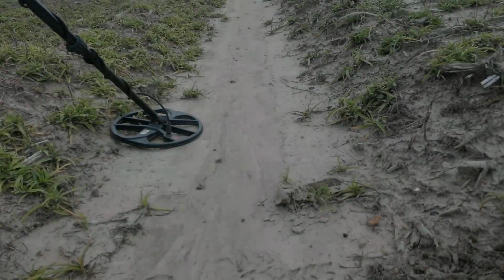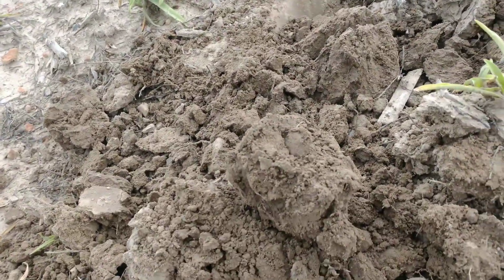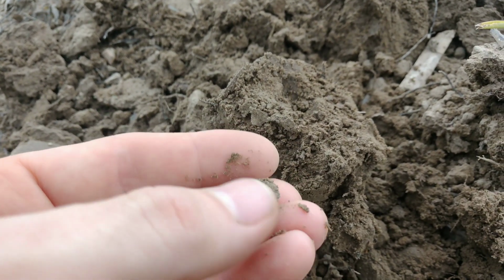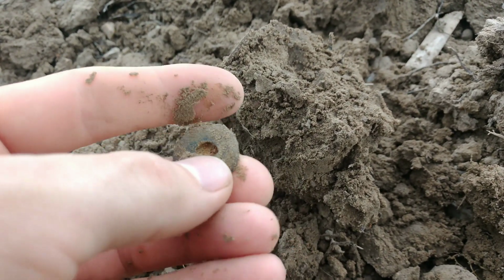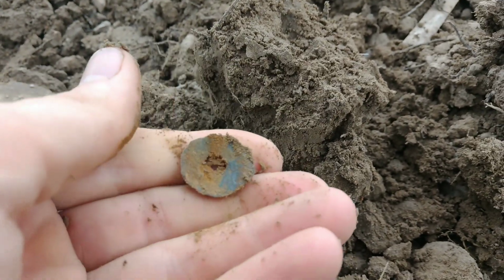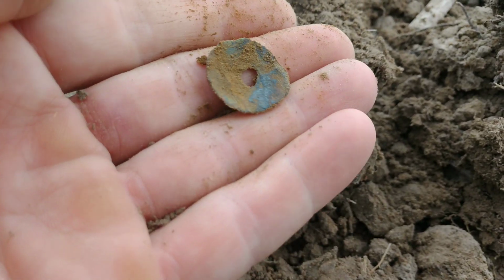Just picked up the marble, and I got a good 17-18 signal, which can be half dime. This is not a half dime, but it is round. I think it's going to be a button, maybe. I'm not real sure about that. Maybe a washer? I don't know what that is. I don't think it's anything. Rang up good anyway.